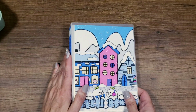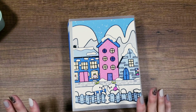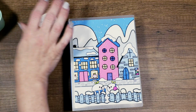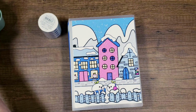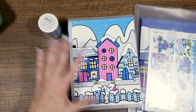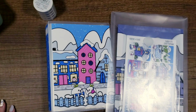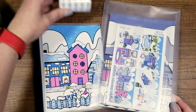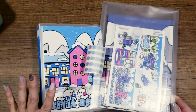Set that one off to the side, and we will move on to, what are we going to move on to? I know what we're going to move on to. We have this one. So this is a bundle, as usual. I like doing bundles. I feel like bundles give you a lot more for your money, like a much bigger bang for your buck. How's that? So I have here, this is the Baby It's Cold Outside bundle. Sorry about the glare. You're going to see a glare for a second. And this is everything that's going to come in this bundle.